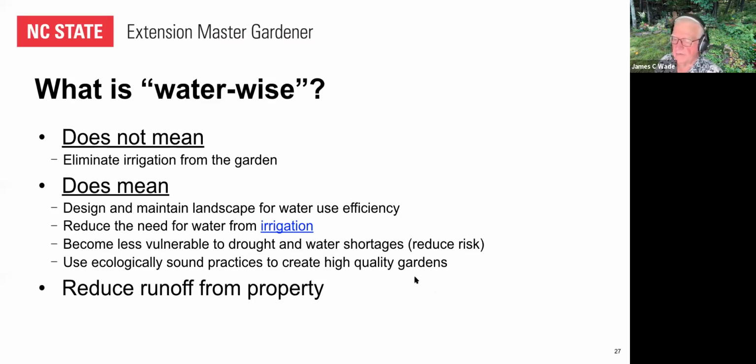Reduce the runoff from your property. That may be the controversial one relative to the question of too much water, but we'll talk about that in just a minute. The idea is being knowledgeable and considerate whenever you're thinking about water use. Again, remembering that it is a costly and environmentally sensitive resource.